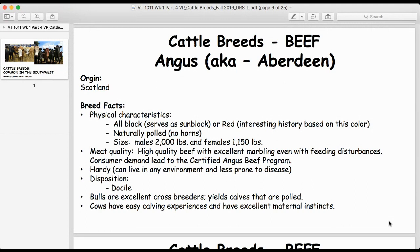And Angus tend to have a very high quality beef with excellent, as they call it, marbling, the amount of fat in there, even with feeding disturbances. So even if they get disturbed while they're feeding and so forth, they still have excellent marbling. Consumer demand leads to this Certified Angus Beef program. So if you go into your market and you see something that says Angus beef, you know that you're probably going to be paying a little higher price for that.